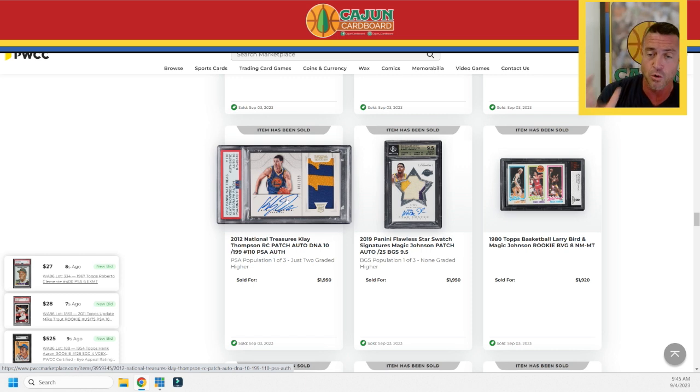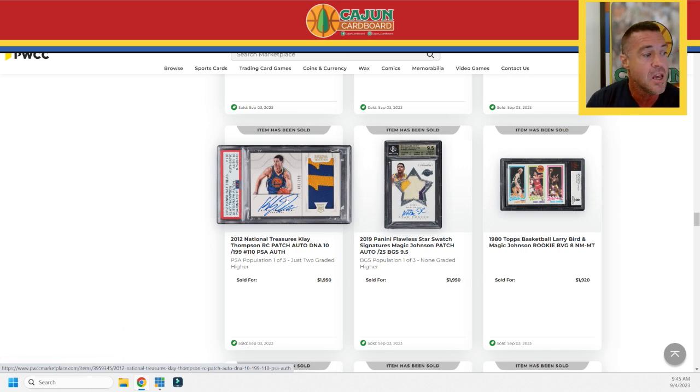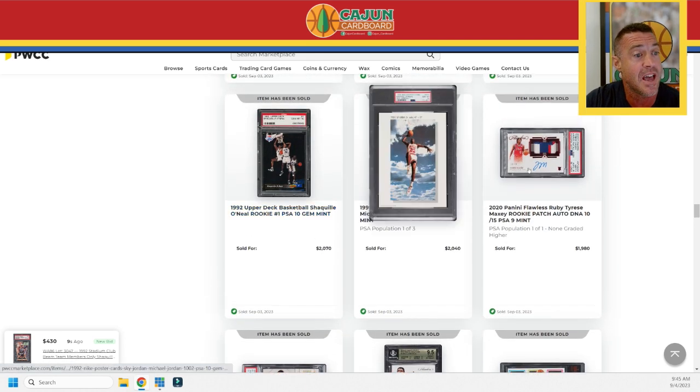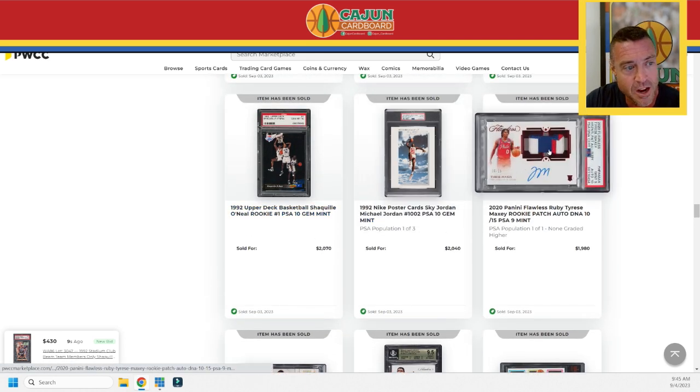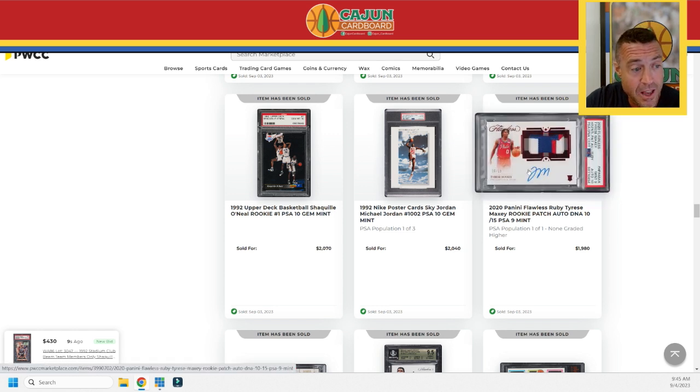Remember, the true rookie, the true RPAs for National Treasures in 2012 were horizontal. So Klay and Jimmy Butler and AD and those guys, they were also double the serial number, a little bit more than double, 199. This Klay does 1950 in the Authentic slab. My most improved player of the year, Tyrese Maxey, rookie, flawless, ruby parallel, patch autograph does 1,980.